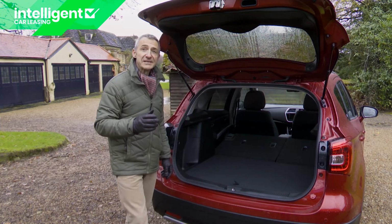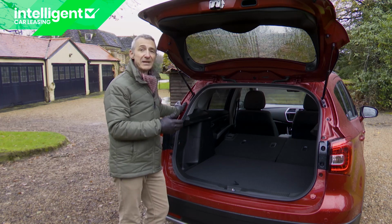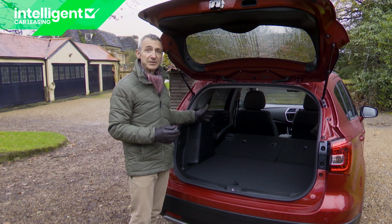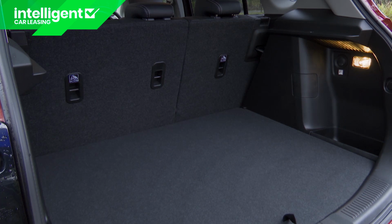As mentioned previously, there's no facility to slide the rear bench backwards and forwards to increase the basic boot space, but as we just mentioned, the backrest here does recline. Now, if you were to put it into an uncomfortably vertical position, then Suzuki says you get an extra 10 litres of trunk capacity.